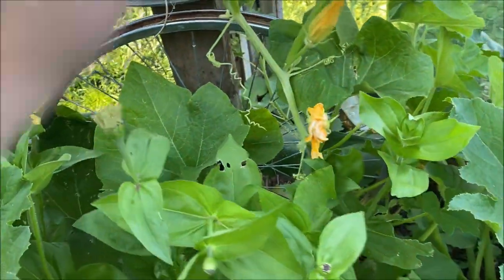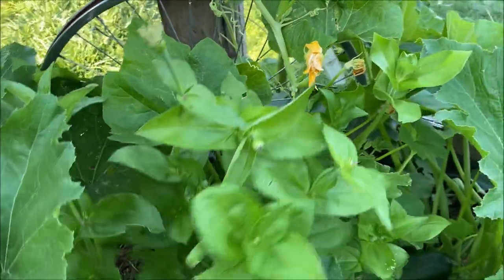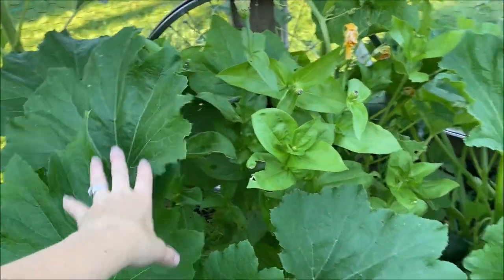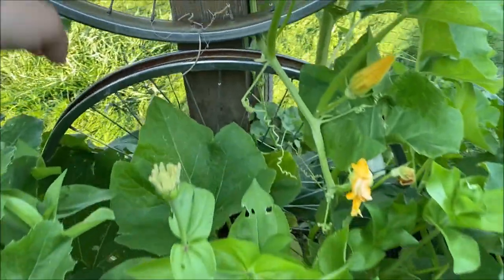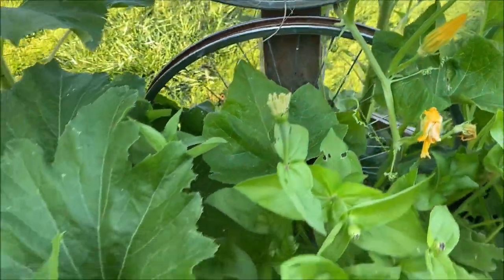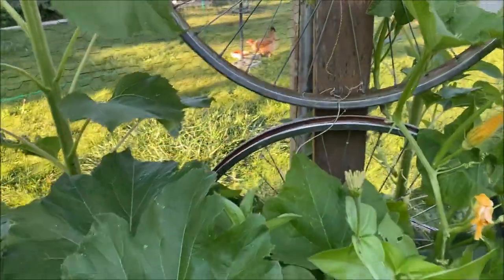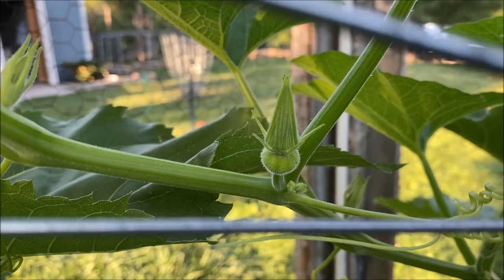This is another mini pumpkin. There was a lot of flower buds on it, so hopefully we'll get quite a few off of that. And then I have 2 massive zucchini plants in this little corner. I planted a whole bunch of zinnias behind this trellis as well, and none of them came up. So that was kind of disappointing. But it does look like this one has a mini pumpkin that's starting.